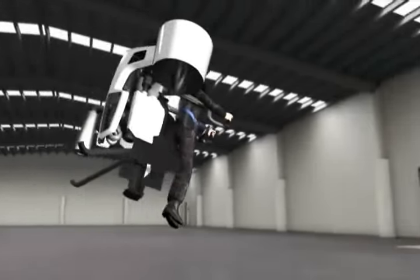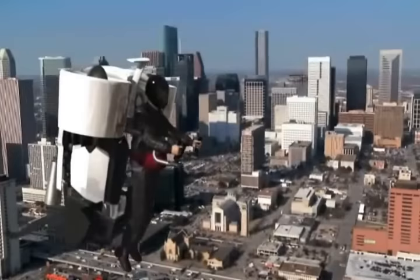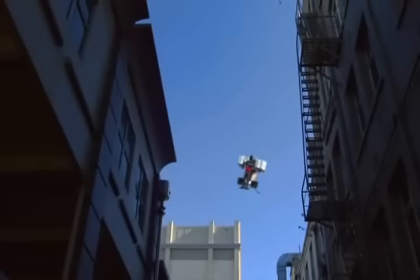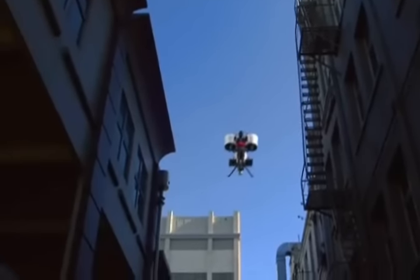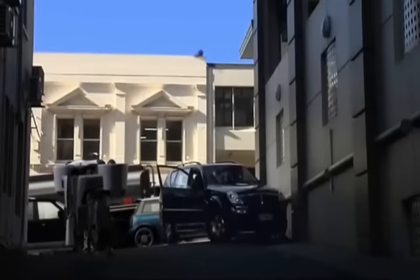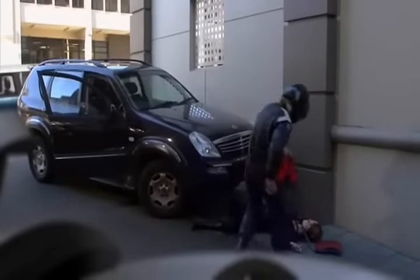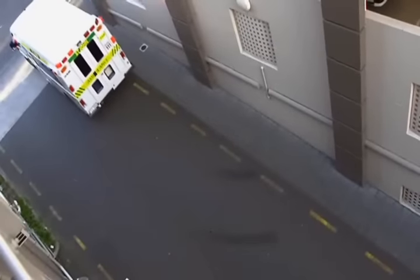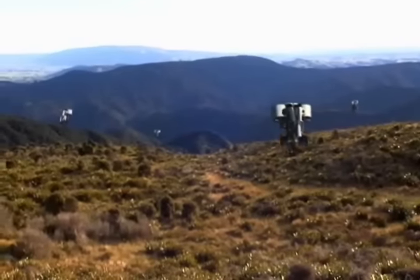Now let's see where the jetpack is going to be seriously useful. Frontline emergency personnel around the world who need to get to people fast. And in places where you can't land a helicopter. Search and rescue teams working in the most hazardous terrain.